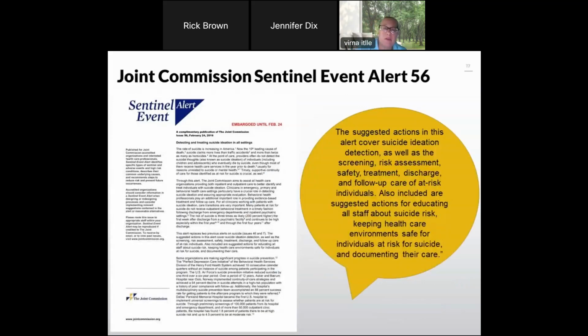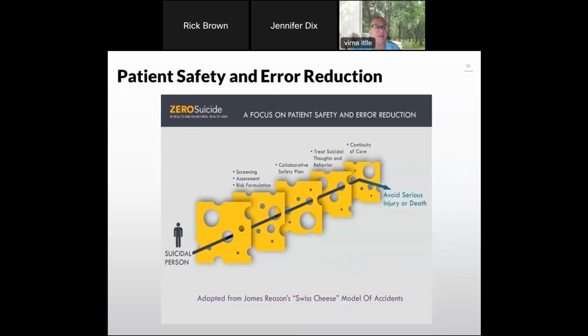So when we think about Joint Commission, CARF, HRSA, all of those regulatory folks, they are all coming together and saying, listen, you really have to think about your population of patients at risk for suicide and start to think about ways that you can, as I say, wrap a warm fuzzy blanket around them, right? And start thinking about your systems.